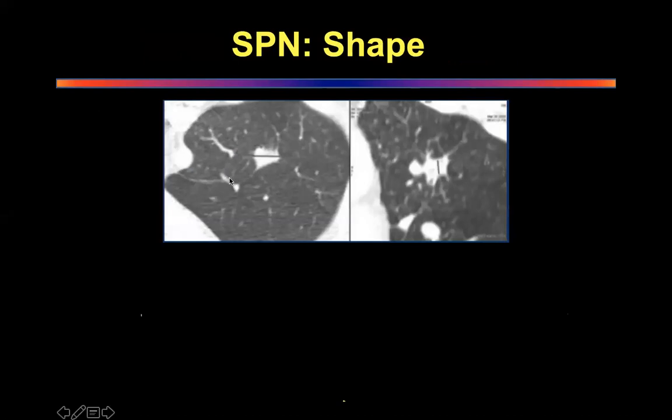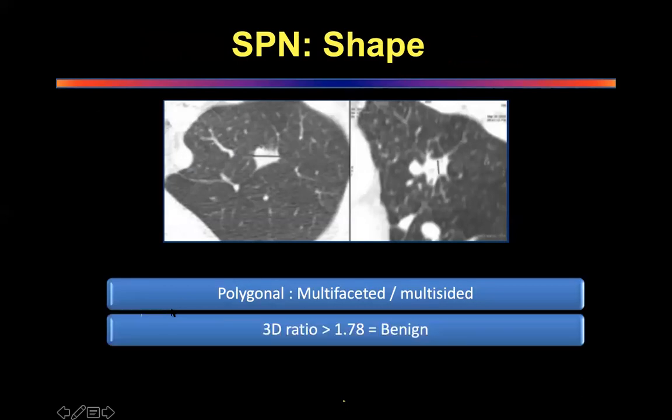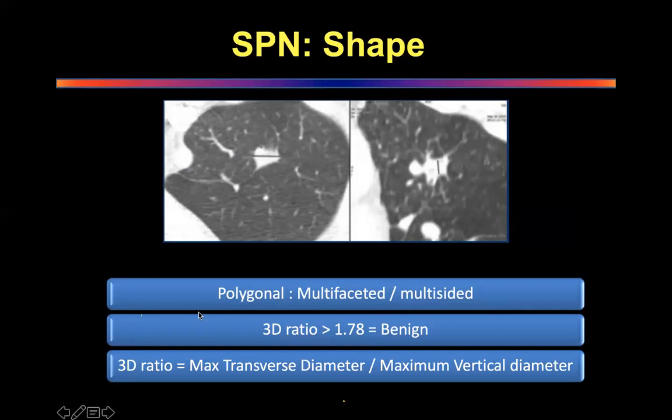The shapes are important. As I told you, a rounded, circular lesion is usually benign; a malignant lesion is multifaceted and multi-sided. It's called polygonal, okay? And you have to do a 3D ratio. 3D ratio means the maximum transverse diameter divided by the maximum vertical diameter. If the 3D ratio is more than 1.78, then usually this mass is going to be benign, which means that the transverse diameter is more than the maximum vertical diameter. In a malignant lesion, both the diameters will increase, so this ratio will go down, okay? So it's quite important to understand.